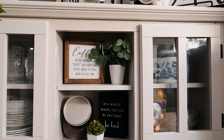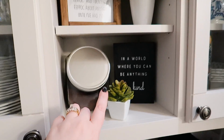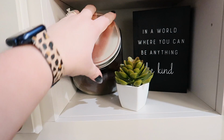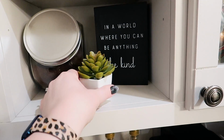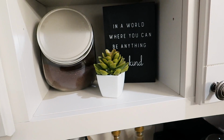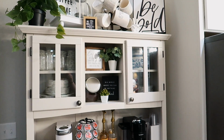And then in these shelves, I just put some more decor, a little fake plant from Hobby Lobby. This is just regular ground coffee, so I left that there, it fit in there. And then I stole this from another place in the house and put it there just for a little green. I really like the black and the white with the pop of green. I think it looks really nice.